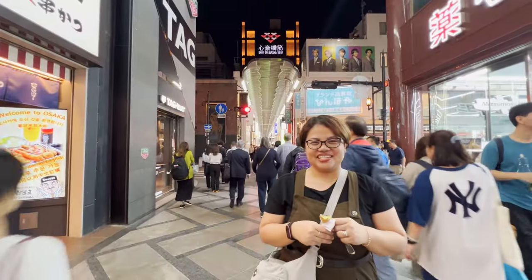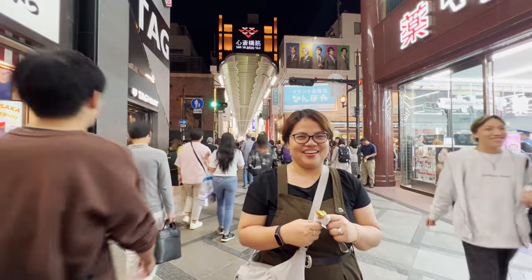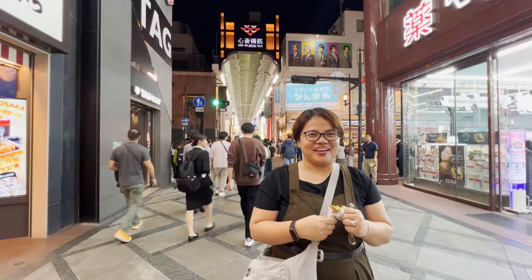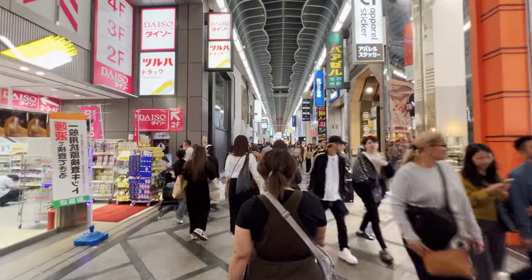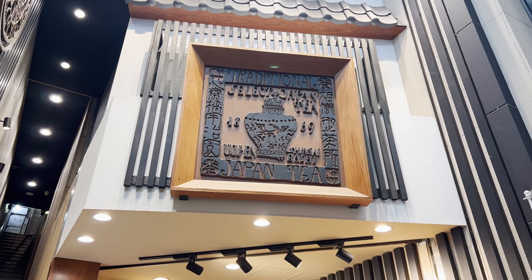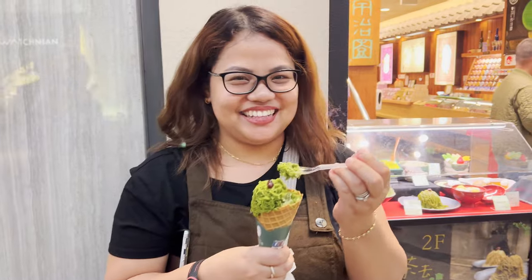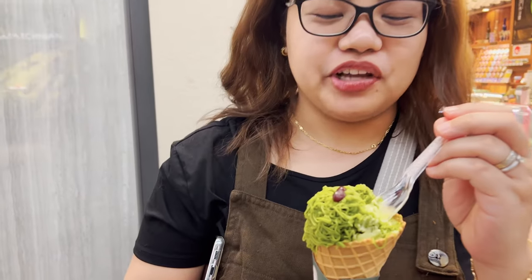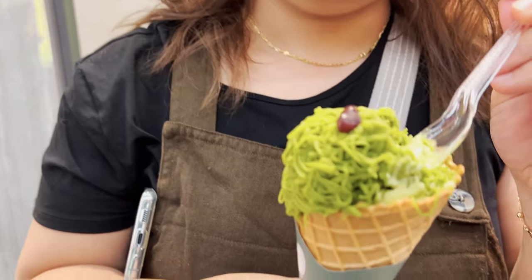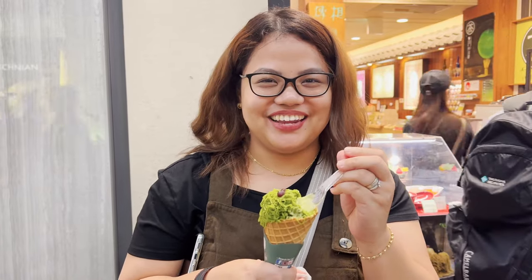Hi, so nandito kami sa Mojhi Street and ito ang one of the shopping centers here in Osaka. So let's see anong makikita natin dito. So let's try it. Legit green tea. Ang sarap. Uubusin ko muna tong ice cream, guys.